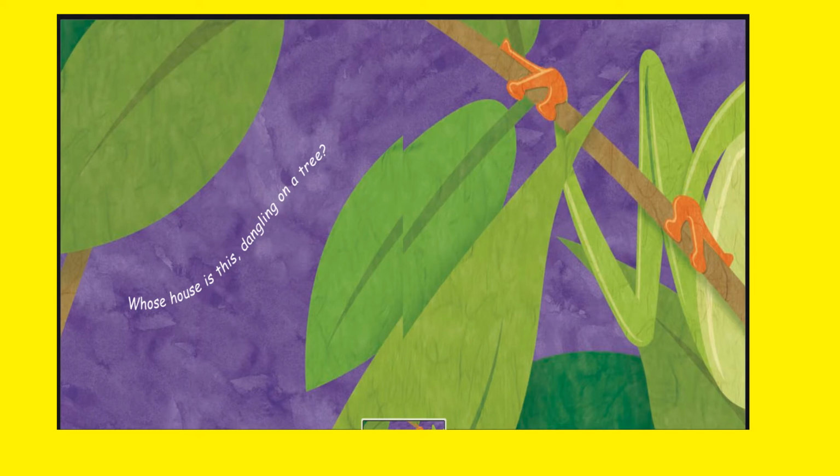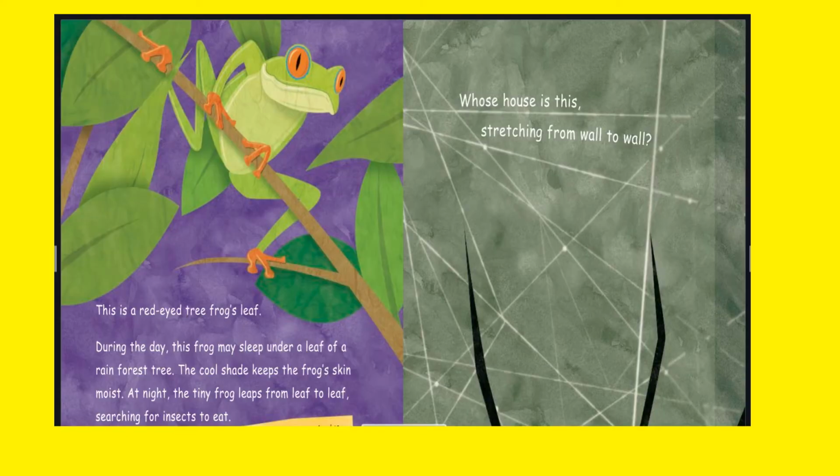Whose house is this, dangling on a tree? This is a red-eyed tree frog's leaf. During the day, this frog may sleep under a leaf of a rainforest tree. The cool shade keeps the frog's skin moist. At night, the tiny frog leaps from leaf to leaf, searching for insects to eat.